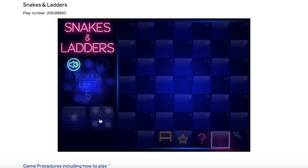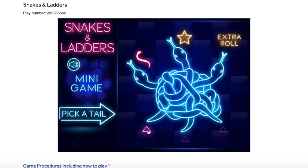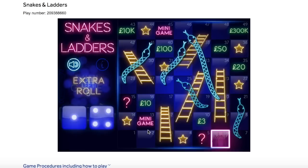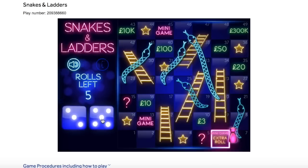Mini game. Well, I don't really want none of them, to be quite honest. That's probably, out of the lot of them, the one that I would have wanted. Don't really know why, because I don't think extra rolls are going to help you out much.